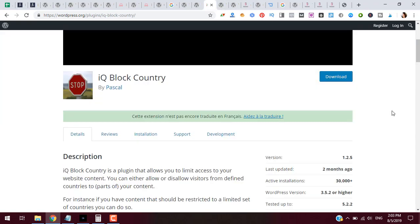Next is IQ Block Country. I actually just discovered this plugin a couple of months ago, and I really love it. This plugin allows you to block people from visiting your blog by country. For example, if you don't want traffic from a certain country, you can just block it. Okay, and it also allows you to block the login page from certain countries.